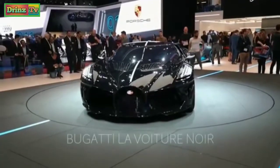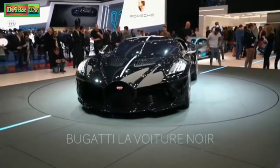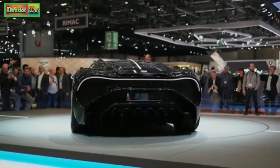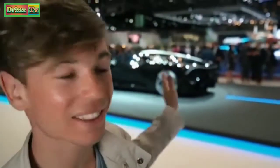But anyways, we're stood literally on the side of the stand. We are here because if we're going to start a video about hypercars, why not start at the very top with the brand new La Voiture Noire. Which means the black car, which, fairly self-explanatory which one that is. It is that car right there.